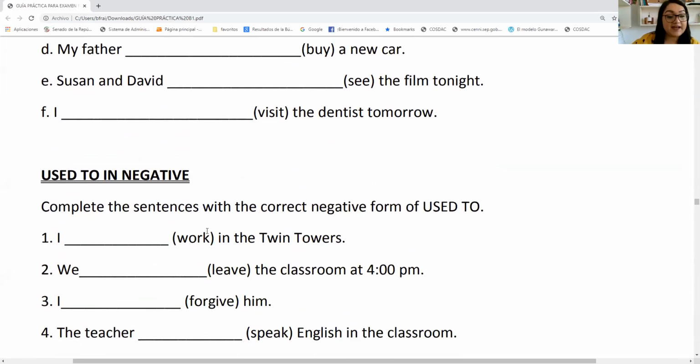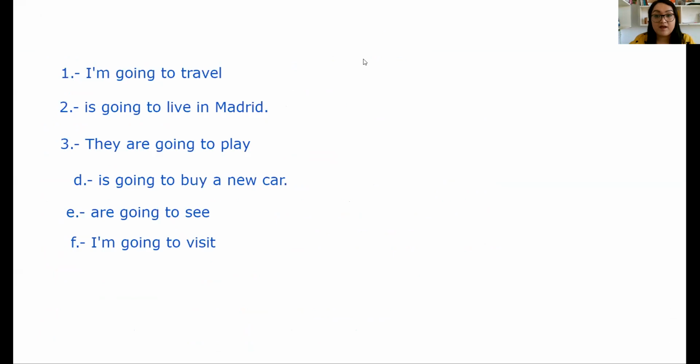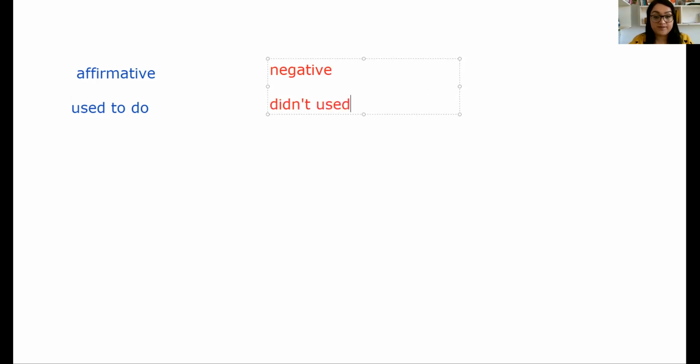Used to in negative. I really love used to because it's very, very basic. I am going to give you some instructions in here. If I use used to in affirmative, is the regular used to do. But if I use it in negative, I need to use didn't used to.